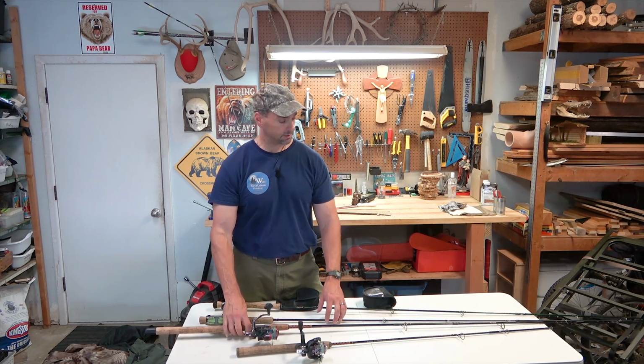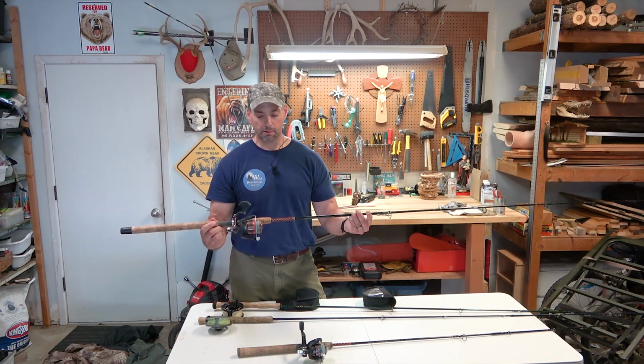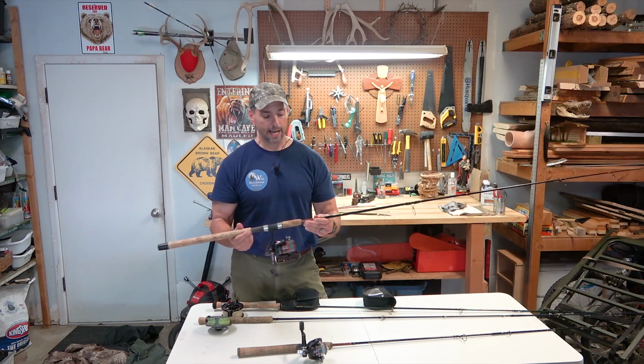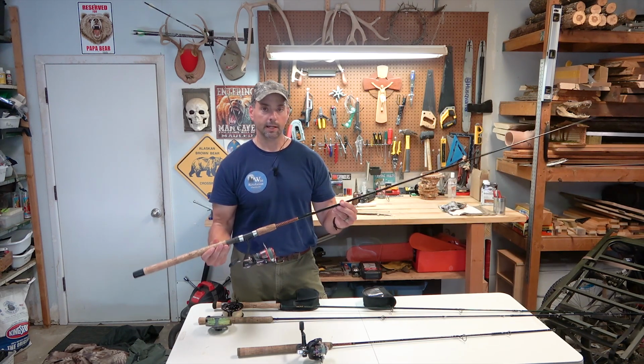But I've seen guys, even myself, catch 100-pound halibut on a Shakespeare rod and reel setup like this, with a little bit heavier line, of course, but these Shakespeare medium heavy action rods, you can catch everything on these.